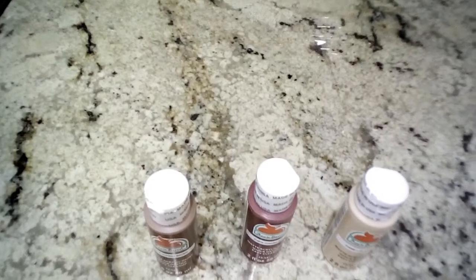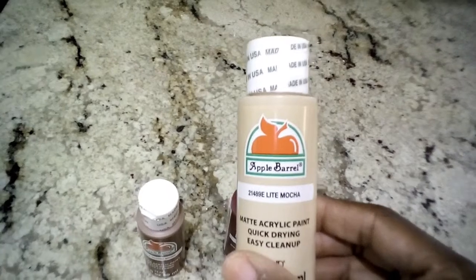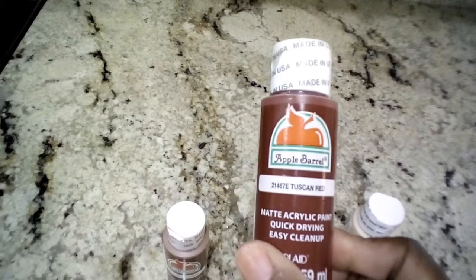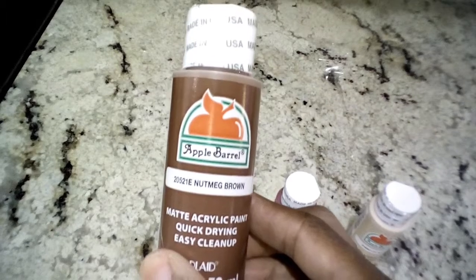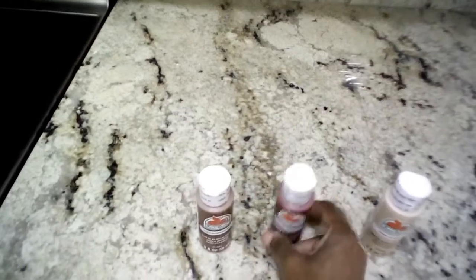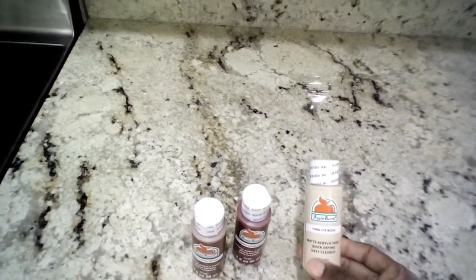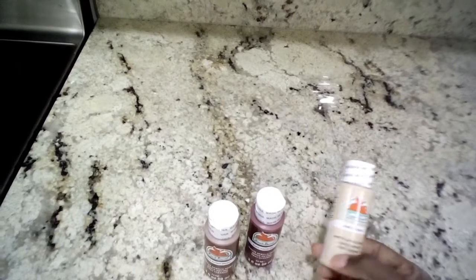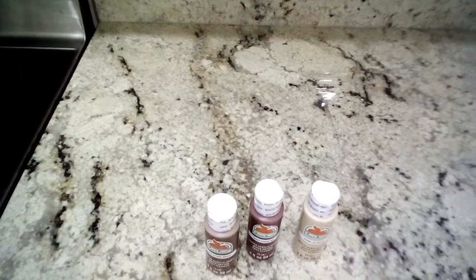I don't know for sure which one I'll be using, but I have these three colors from Walmart. This one is the light mocha, this one is the Tuscan red, and this one is the nutmeg brown. So I'm thinking of mixing these two and seeing how they turn out. And if not, I could probably mix some of this, which is a lighter color, to dilute it more, because I definitely don't want it to look red, I don't want it to look too brown, and I do not want it to look cream.